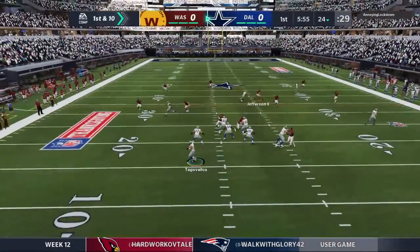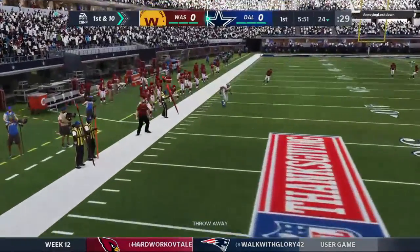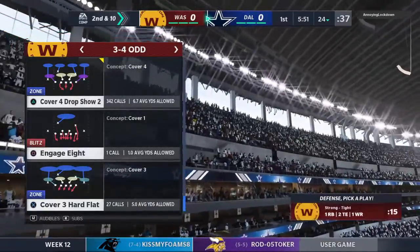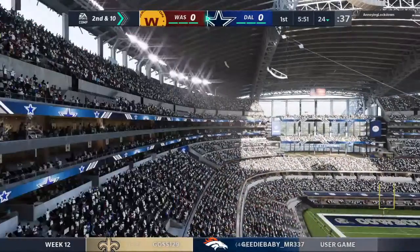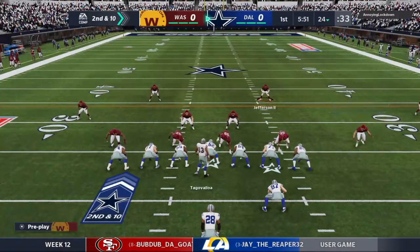Now a play fake here on first down. And his first pass is incomplete. Yeah, that one sailed on him. You've got to make sure you give your receiver a chance to come down inbounds because they are very gifted. They'll make the circus catches, but they make them out of bounds. That does you no good.